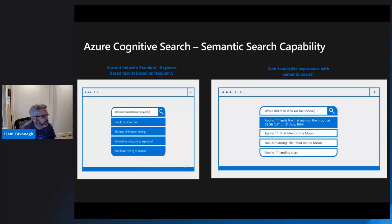And so if I search for when did man land on the moon, you might get a result that says how to buy moon land, because it has the words moon and land. Those are pretty rare, so they're pretty important. Rare meaning that it doesn't happen a lot in the content. So it seems textually to be a good result, but it did horribly in understanding the intent of what I was looking for. It didn't answer the question of when did man land on the moon. It didn't present me with the right thing.